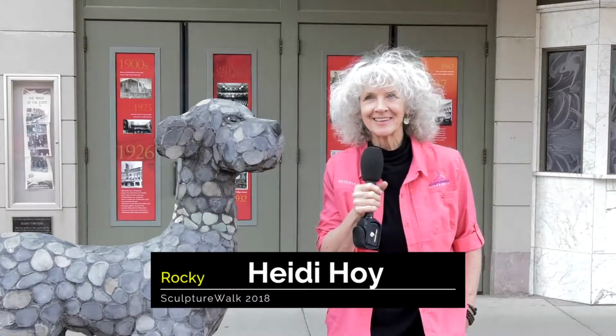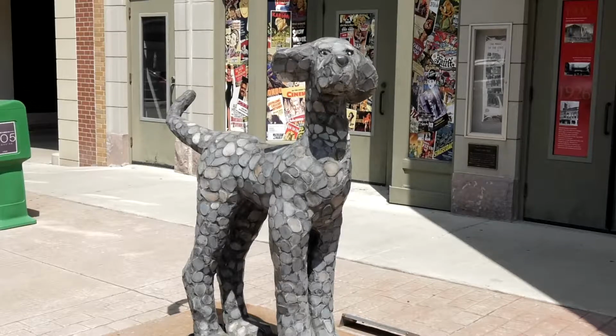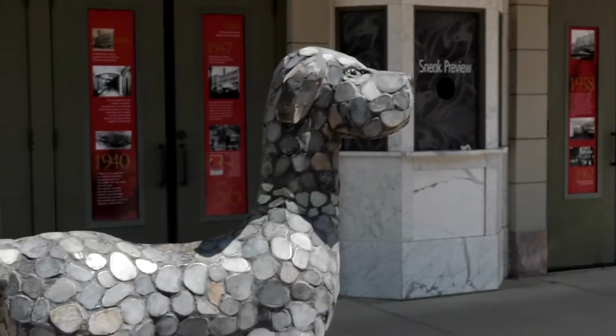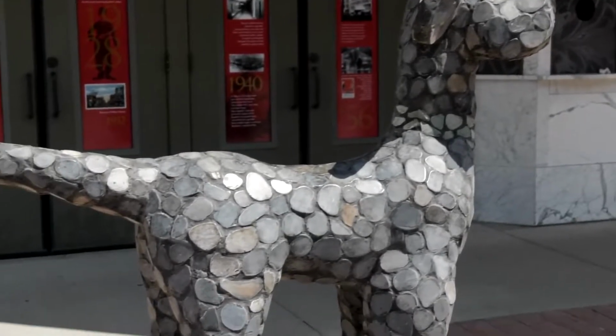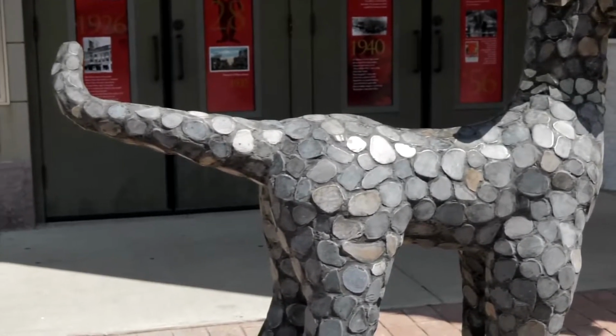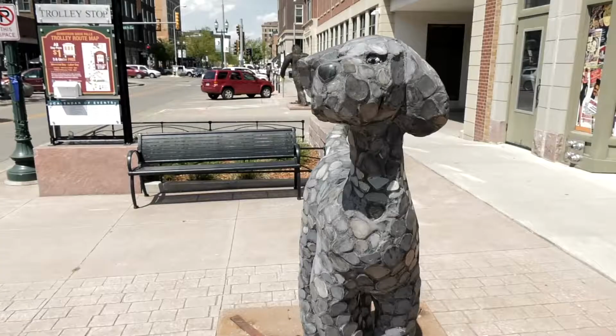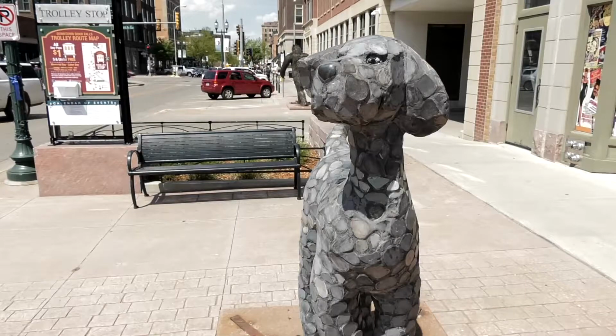My name is Heidi Hoy, and this is my sculpture, Rocky. I'm a bronze caster, so this is my first time working in mosaic. It's an epoxy clay that is used by the zoo for displays, and it was really a fun experiment. So Rocky's kind of an experiment in texture and different materials. I did a bronze that you had on display here called Spalding that was smaller, but it's the same sculpture.